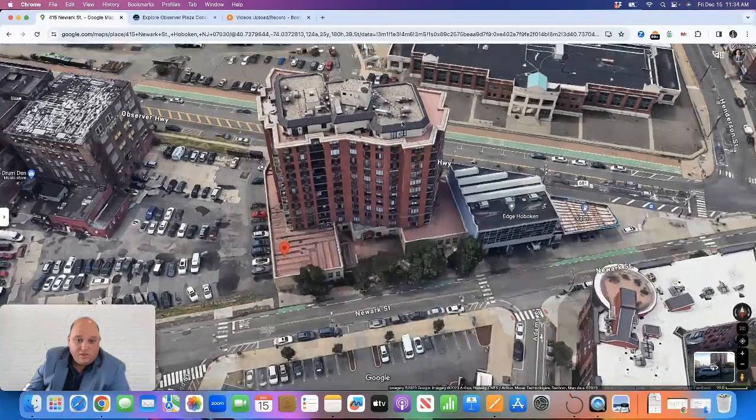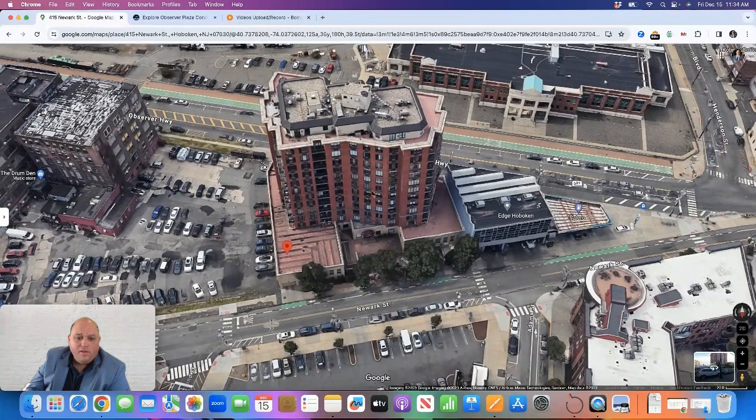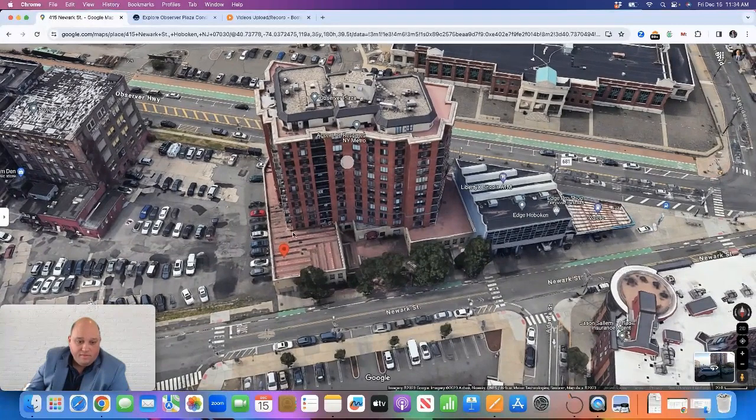These two structures here on the roof, these are actually penthouses. This is penthouse A and B. There's two penthouses that sit on top of the building. The rest of the building is mostly two bedroom, two baths. There's a few one bedroom, one baths as well, but two bedroom, two bath condos make up the majority of the building. And they also have terraces, most of the units.